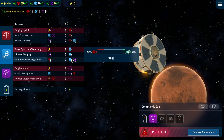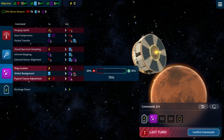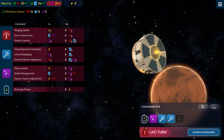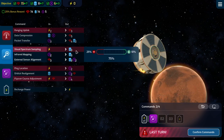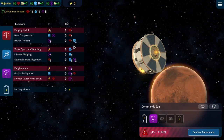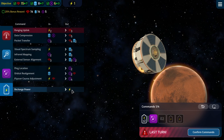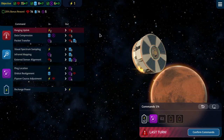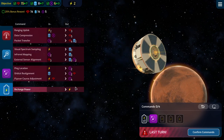I got comms to spend. Well, one comm to spend anyway. What I need is data. We basically need two of these, but we don't have enough nav to do that. If we had extra power, we could get more data. I think we'll just go with the requirement. Yeah, I'm just going to play it conservatively.